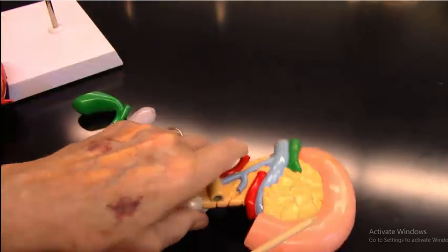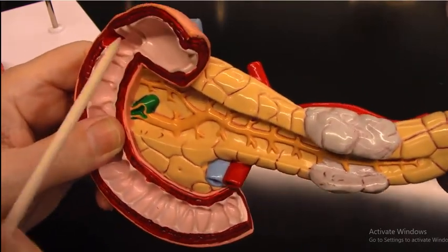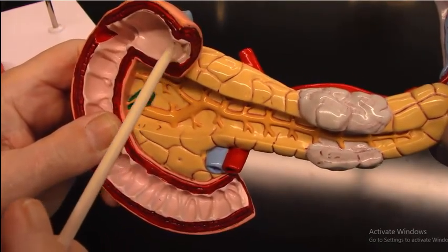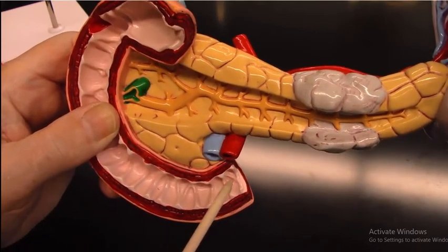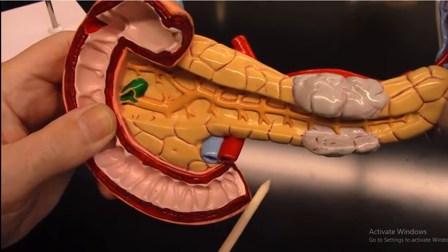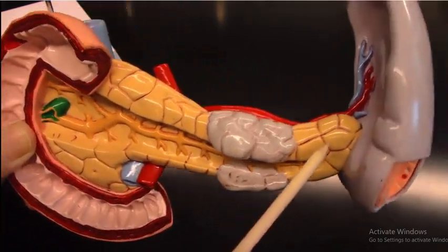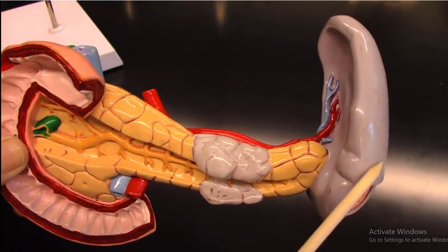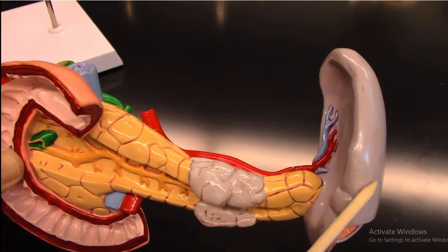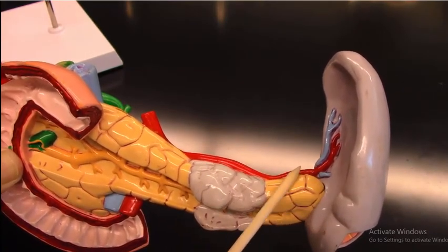Okay, so this model again shows you the duodenum. See, the pyloric sphincter coming in there, pyloric valve, and then here's where it goes on to the jejunum. There's the pancreas. This is the spleen over here. That's part of the circulatory system and the immune system, but it just happens to be in the picture here.